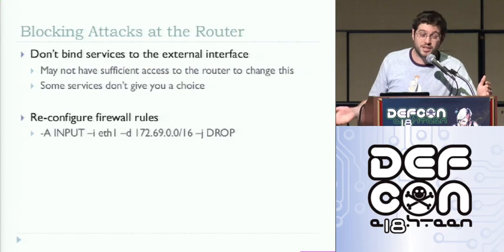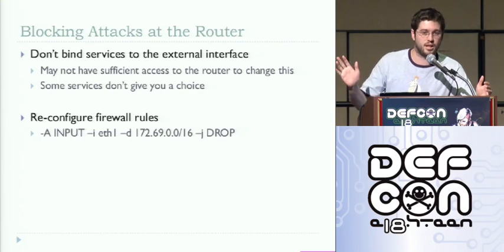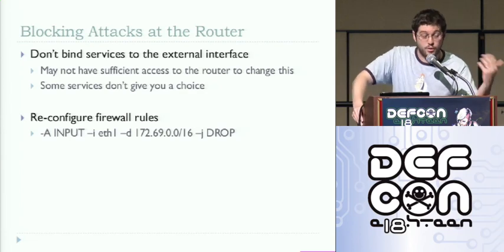So a lot of these services, though, that are running on these are very, very simple. So even if you get command line access and you can reconfigure that, there's no guarantee that it will even allow you to tell it to only rebind to a single interface. A lot of them just rebind to everything, all interfaces, and you can't control that. But if you can change that, that's a good way to stop the attack.